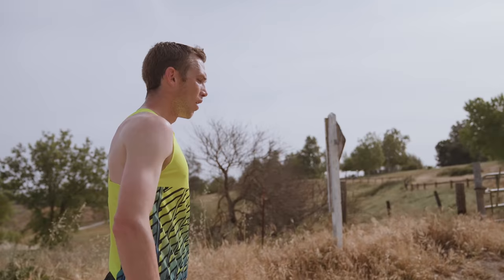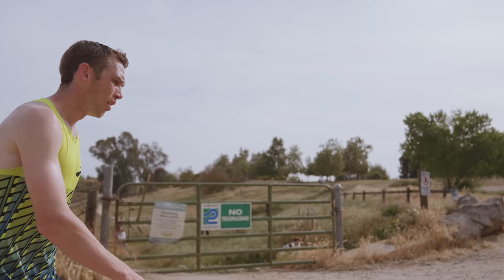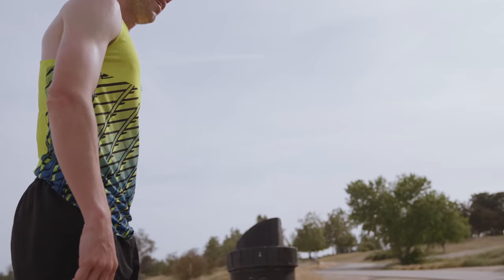Towards the end, my last uphill mile was 5:03, which if I'm anywhere close to 5:03 at that heart rate, I want to run a pretty good race.